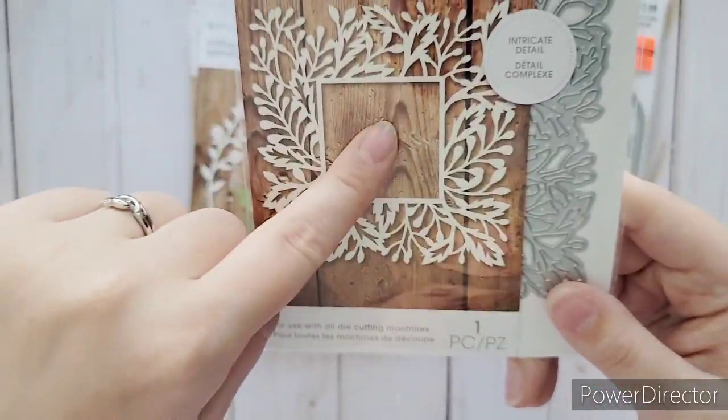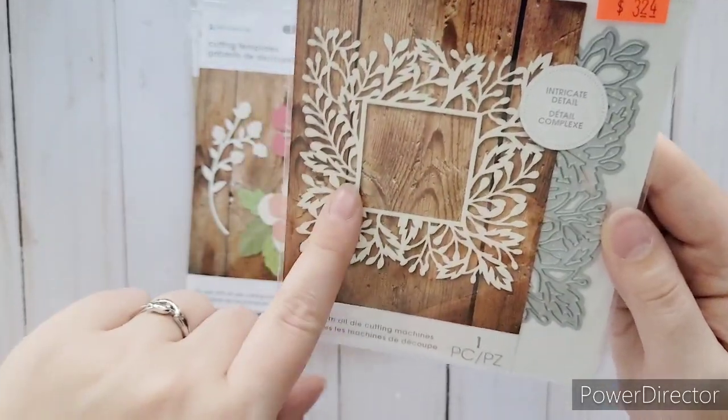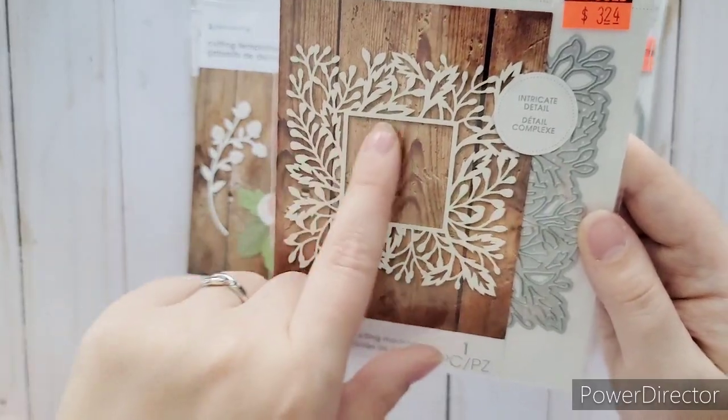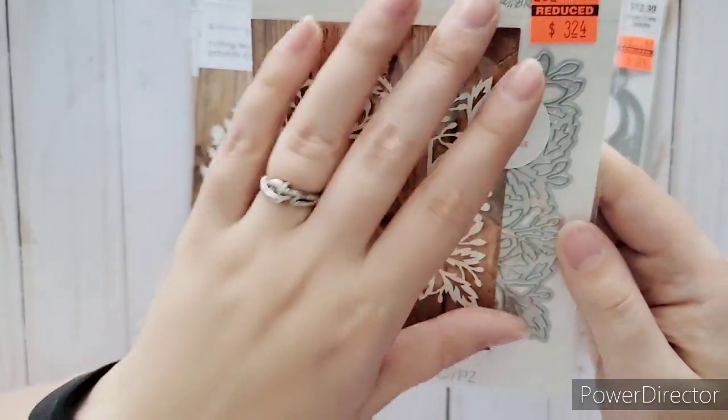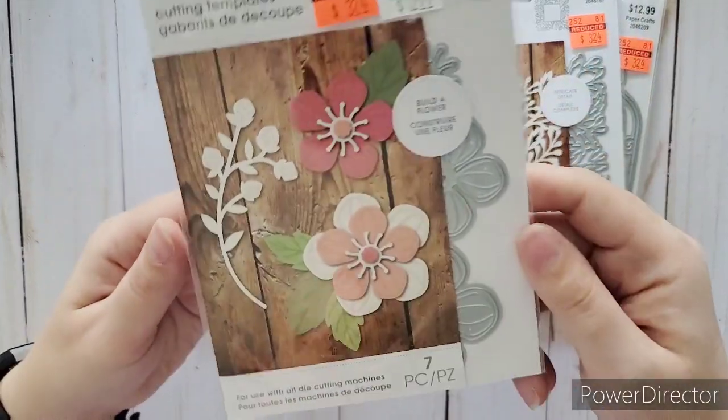This is great for cards, and it would be fun in junk journals too, to do a tag this size. And then you can put a photo of something in there, and in the back you can journal and stuff. I had so many ideas.